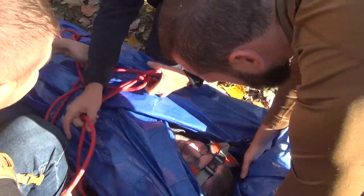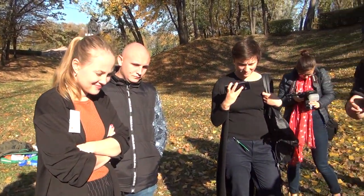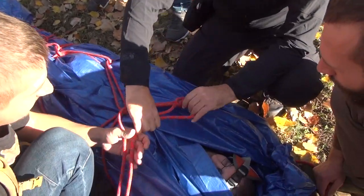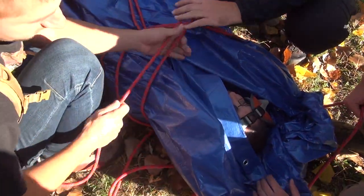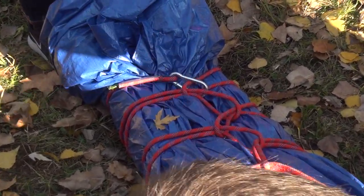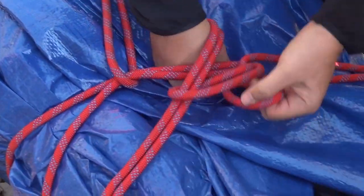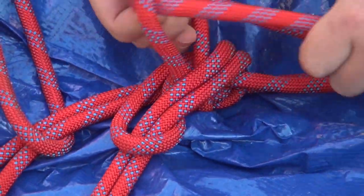So actually this one needs to go here, and then that one needs to go there. And then around the chest, you tie it up, because you're not going over the neck. It's okay, we don't need more. Basically here, you just tie this up. Are you okay? Okay, and we lock it with this one.